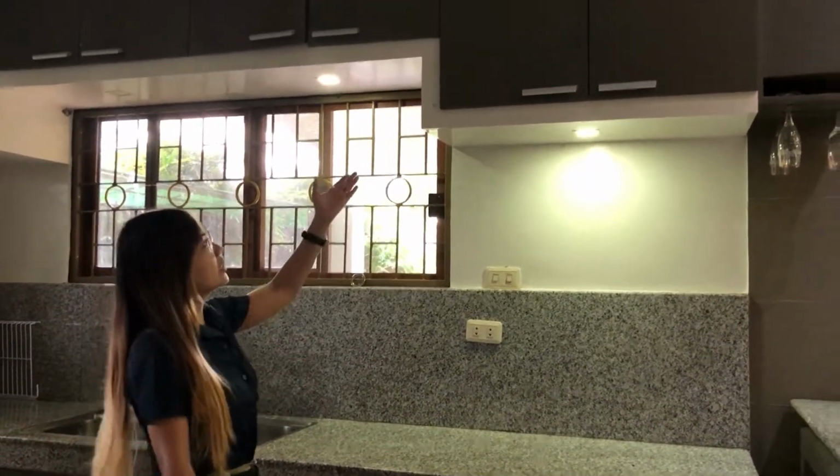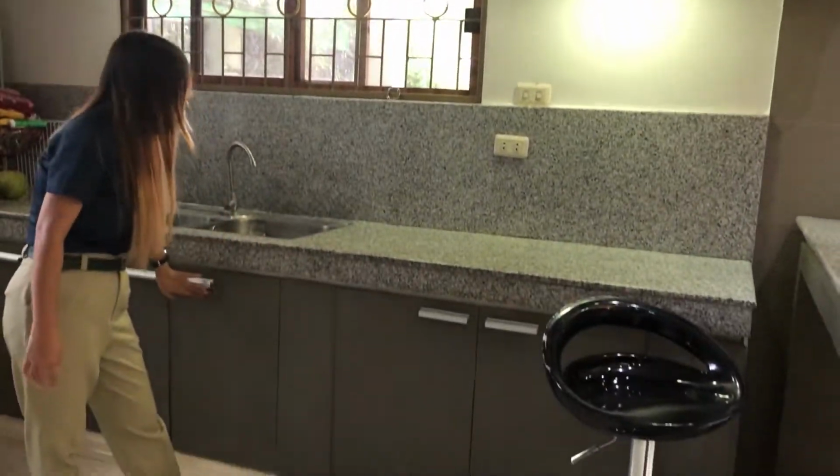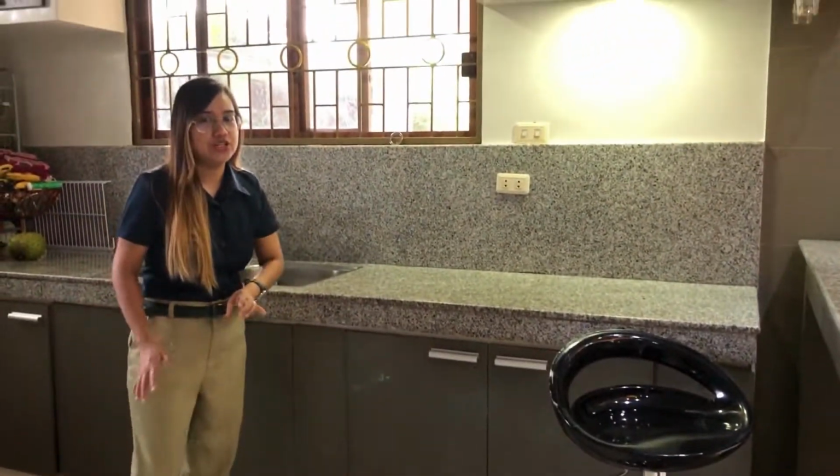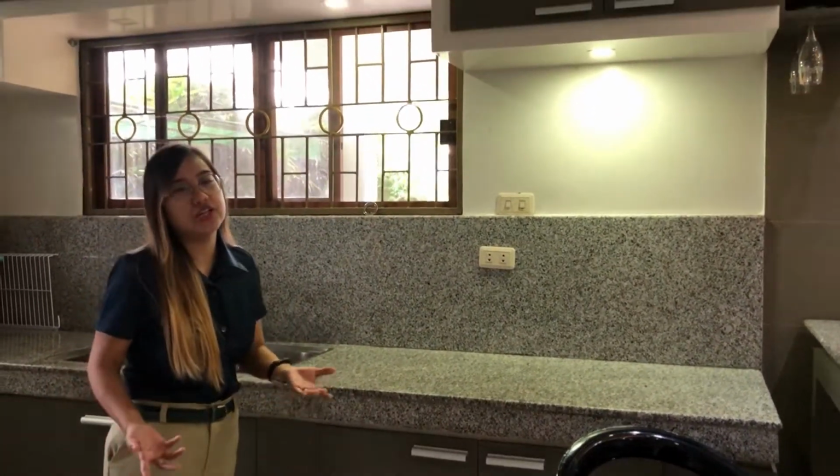Alright, so these are the kitchen storage, and also below here a lot of storage where you can put different cleaning materials or other materials that you don't want to be seen. What I really like with this place is that it has good lighting and the air can pass through in and out, so it's really refreshing.